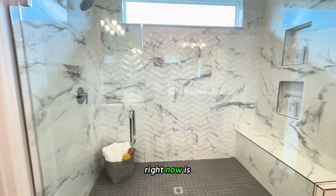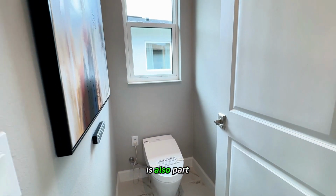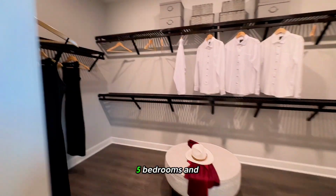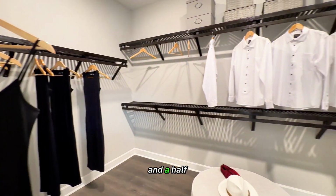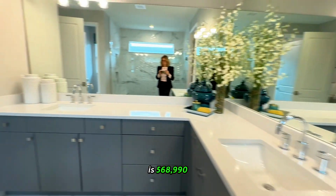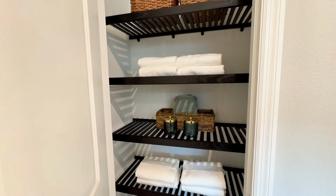And the home that we're in right now is called the Rachel, and it is also part of the Harrison collection. This one can come with 3 bedrooms to 5 bedrooms, and it has 3.5 bathrooms. The base price is $568,990.